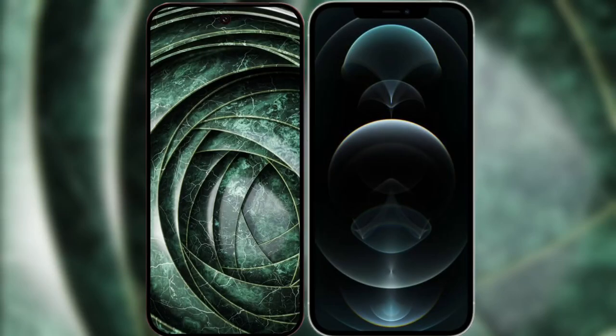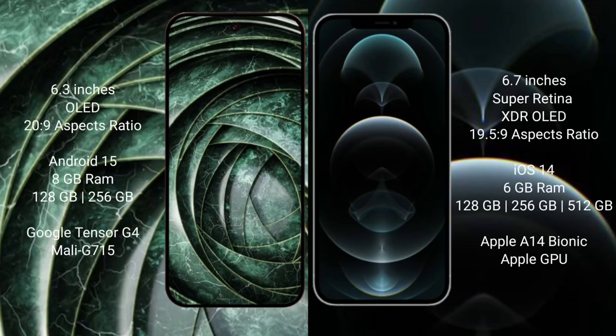I will compare the new Google Pixel 9a with iPhone 12 Pro Max. Google Pixel 9a: 6.3 inches OLED display and aspect ratio 20:9. iPhone 12 Pro Max: 6.7 inches Super Retina XDR OLED display and aspect ratio 19.5:9. Google Pixel 9a runs on the Android 15 operating system. iPhone 12 Pro Max runs on the iOS 14 operating system.